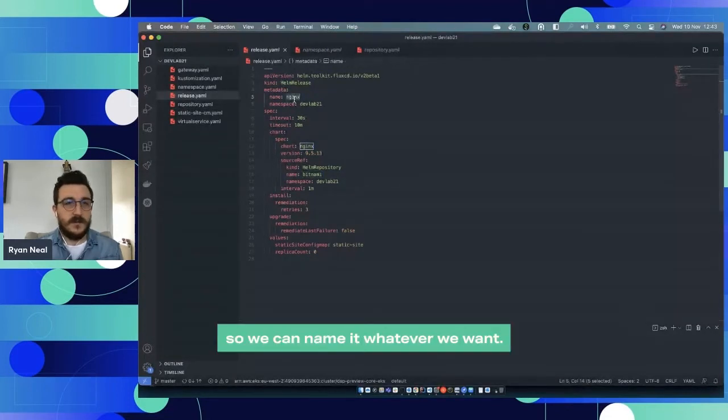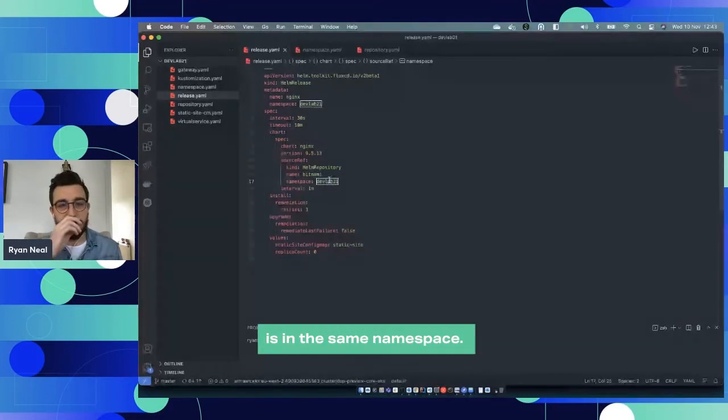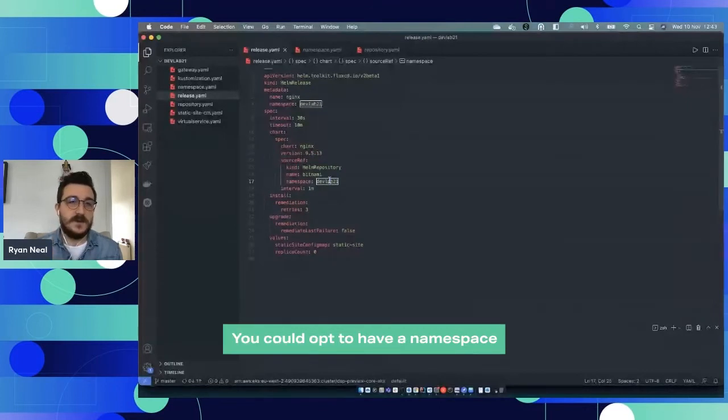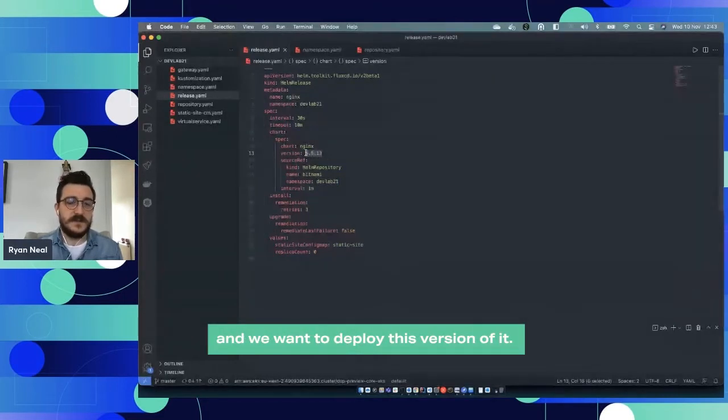So we can name it whatever we want. We're applying it to the same namespace as everything else. We're referring to the Helm repository, which in this case is in the same namespace. You could opt to have a namespace that has your own Helm repositories if you wanted. We're saying we want to deploy the Nginx chart and we want to deploy this version of it.